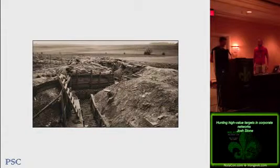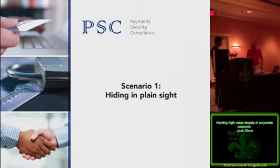So we'll hop into the first scenario. That one Patrick will do, so I'll hand it over. All right, hopefully this isn't too far away. That sound okay?